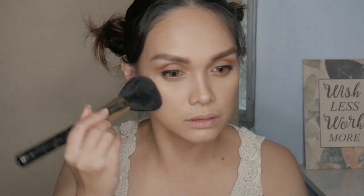Move on na tayo to blush. So for blush, I have this. This is from Revlon, Naughty Nude. For my highlight, I'm going to use another product from Maybelline. This is the Master Highlight Highlighting Blush in Natural.